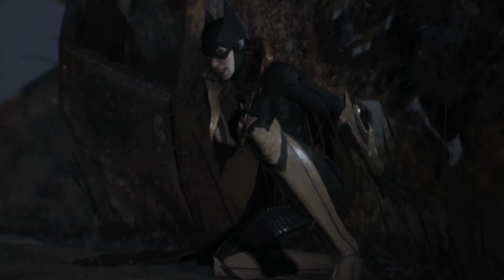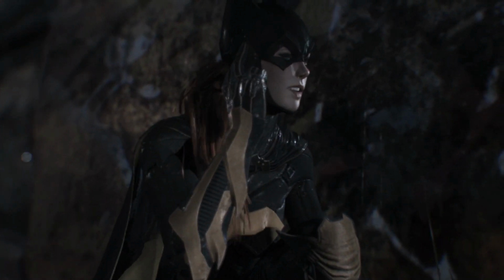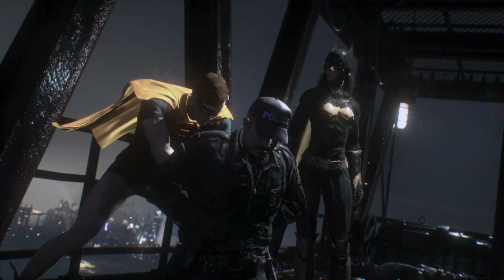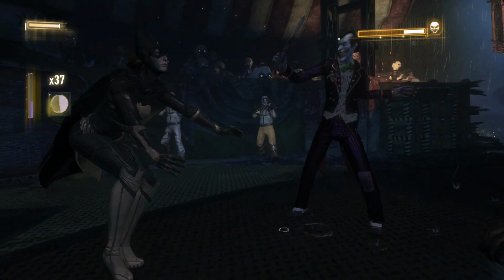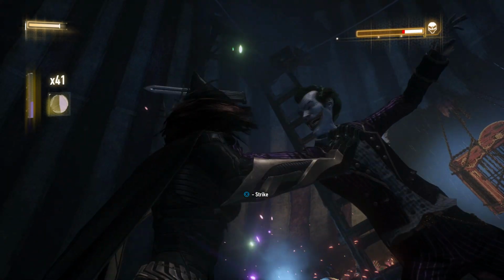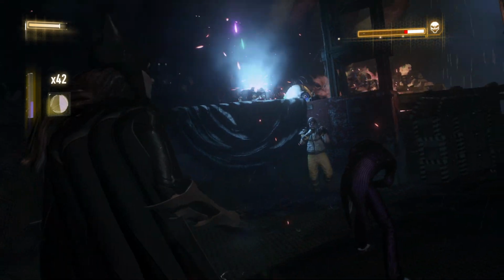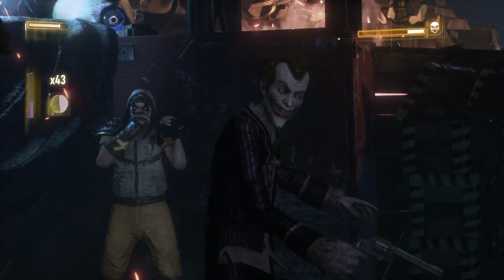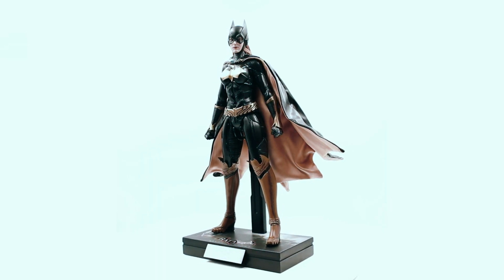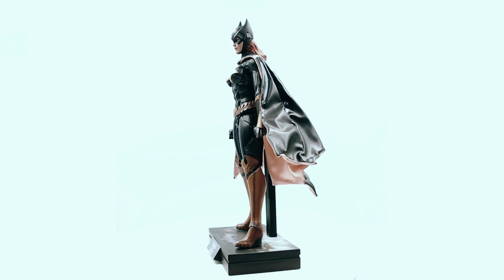But a quick recap, A Matter of Family is set between the events of Arkham Origins and Arkham Asylum and stars Batgirl in her prime as she takes on the Joker and Harley Quinn in an abandoned amusement park. It's a short adventure that you can play in under an hour, it looks great, and of course Batgirl is sporting an amazing costume that the creative team at Rocksteady Games designed. Fast forward a few years, and we finally have a perfect replica of Batgirl, courtesy of Hot Toys.